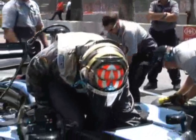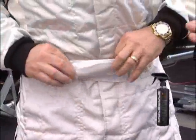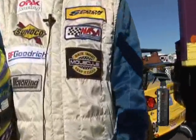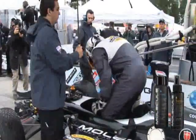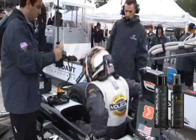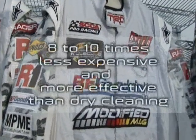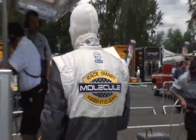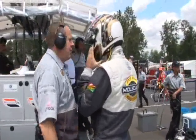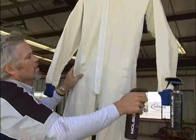Using patent-pending breakthrough technology, the Molecule Technical Fabric Care System is designed specifically for Nomex racing suits. Molecule Protector bonds to Nomex fabric to help repel flammable stains from oil, brake fluid, power steering fluid, and other contaminants that may compromise the effectiveness of racing suits. Molecule Spot Cleaner and Molecule Wash remove dangerous contaminants using standard washing machines. There's no longer a need to dry clean your suit because machine washing with Molecule is 8 to 10 times cheaper than dry cleaning and much more effective. Molecule is also good for the environment since it does away with the carcinogenic, ozone-depleting solvents used in dry cleaning. Finally, Molecule Refresher keeps Nomex suits fresh and comfortable over long racing weekends and between machine washings.